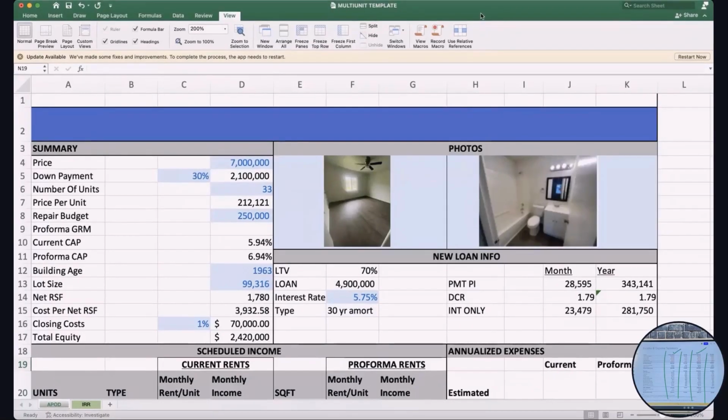So let's walk through this pro forma. As you can recall, I put in the price of $7 million up here. Now we're going to run scenario number 1, meaning we're going to get a new loan on the property. So I'm going to come in with a down payment of 30%. It's automatically putting my loan in here for me. We have 33 units. Based on that purchase price, it's $212,000 a unit. I'm going to put in a repair budget. If you remember, they said it was $15,000 a unit is what they're projecting. So for the 12 remaining units, it'll be $15,000. For the other 22 units or whatever, maybe it's like $5,000 to $7,000. So let's just put in a number there of $250,000, which kind of averages out.